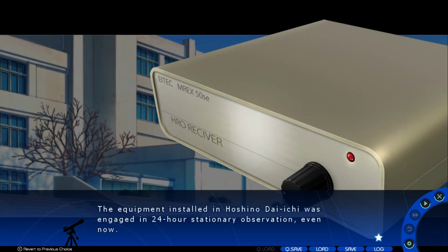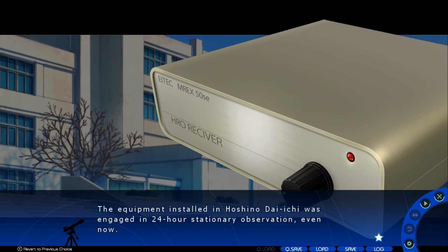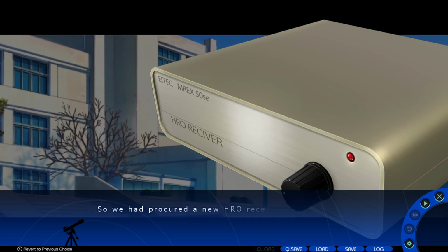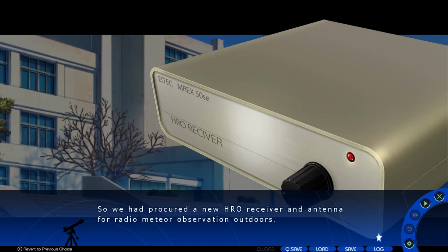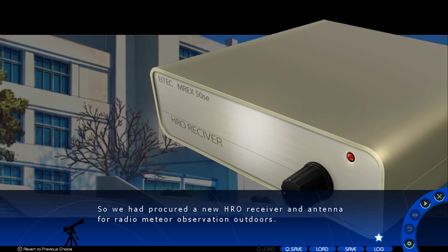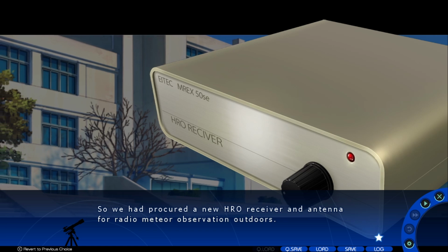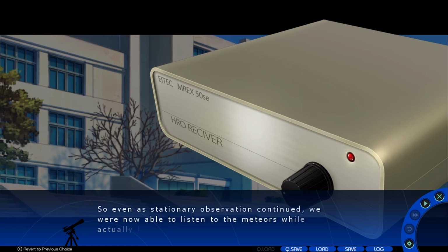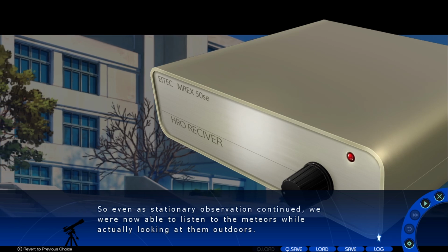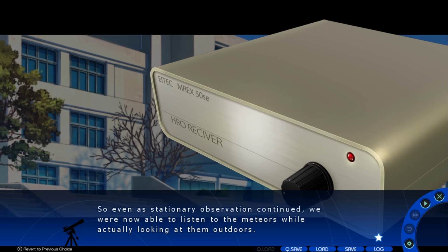The equipment installed in Hoshi no Daiichi was engaged in 24-hour stationary observation even now. So we had procured a new HRO receiver and antenna for radio meteor observation outdoors. So even as stationary observation continued, we were now able to listen to the meteors while actually looking at them outdoors. Nice!